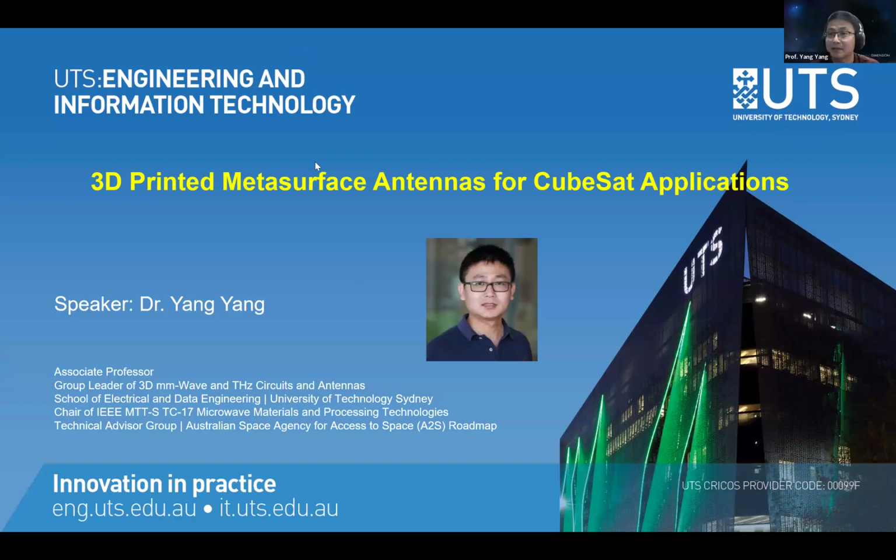Okay, thank you very much, Dr. Ray, and thank you very much for having me here. My name is Yang, and I come from the University of Technology, Sydney in Australia. So today, my topic is about 3D printed metasurface antennas for CubeSat applications.